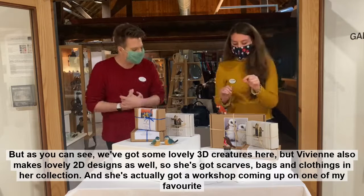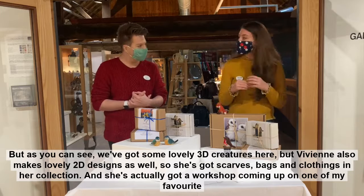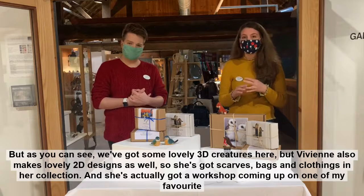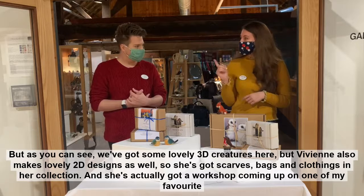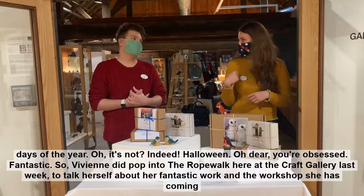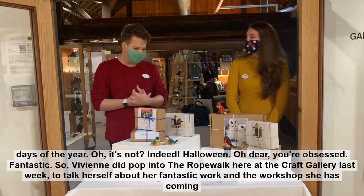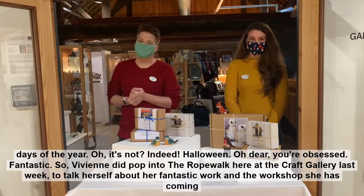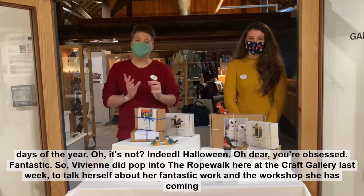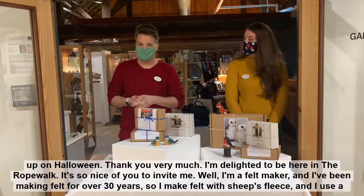As you can see we've got some lovely 3D creatures here, but Vivienne also makes lovely 2D designs as well, so she's got scarves, bags and clothing in her collection. She's actually got a workshop coming up on one of my favourite days of the year. Halloween, oh dear, you're obsessed. I know. Fantastic. So Vivienne did pop into the Ropewalk here at the craft gallery last week to talk herself about her fantastic work and the workshop she has coming up on Halloween.